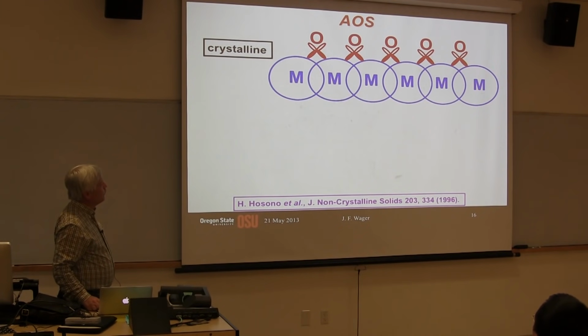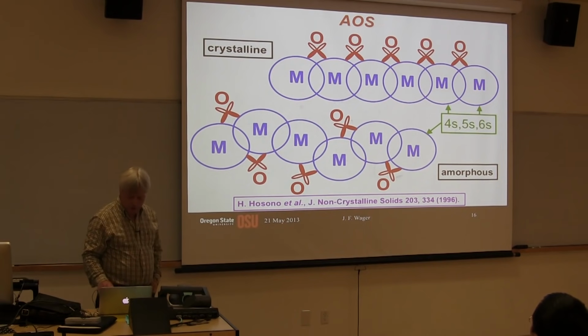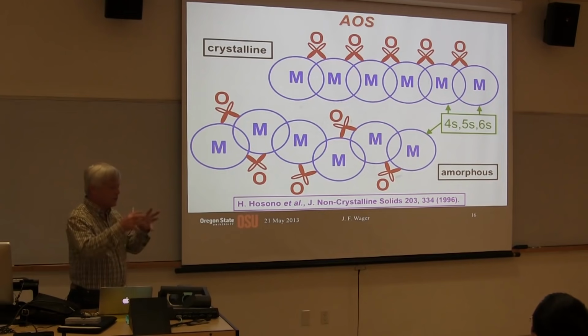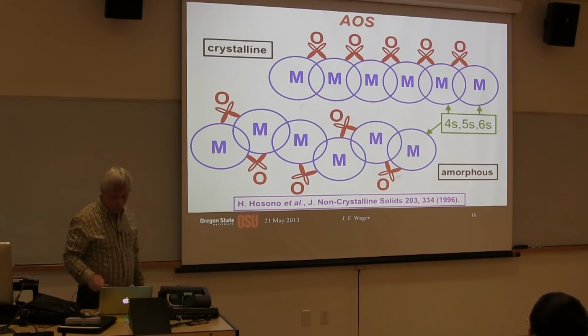And this is good for the amorphous oxide semiconductors because if we have a crystalline material or if we have an amorphous material, it turns out that the conduction band is made of 4s, 5s, or 6s spherically symmetrical atomic orbitals. And so the electrons can essentially propagate from one orbital to the other, and the electrons don't care if you have an amorphous microstructure or if you have a very periodic crystalline microstructure. You can propagate the electrons very readily through that.